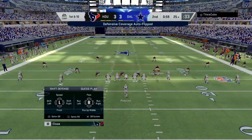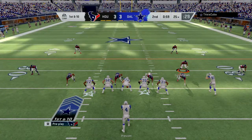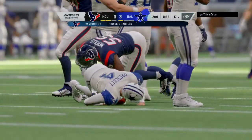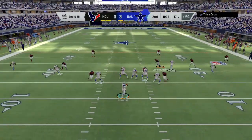The Dallas offense here set to begin the drive. And we're under a minute to go here. What's been an even first half all tied up. Yeah, still time to make something happen, too. A couple completions, just nowhere to escape, and he goes down. Whitney Mercilus barreling in for the sack.